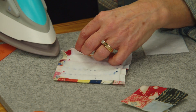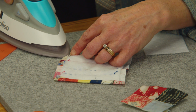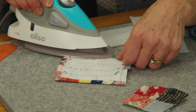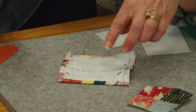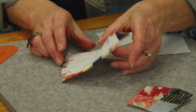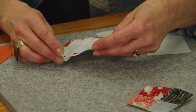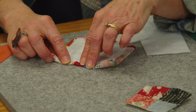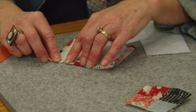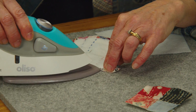Actually, my mom helped me with a lot of these samples. Your mom's amazing. She is, and she first did the pressing and then did the embroidery. But we did come to decide that really it's best to do the stitching first, because then you can hide some of your threads. But you can see just how simple this is to do.